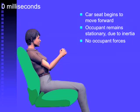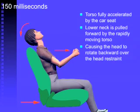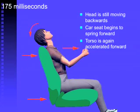The car seat begins to move forward, but the occupant remains stationary. As this moves forward, the car seat pushes into the torso, and the accelerated torso moves ahead while the head still stays behind. Then once the accelerated torso moves forward, the neck is pulled forward by the rapidly moving torso, kind of like a slingshot, and it begins to twist and pull.